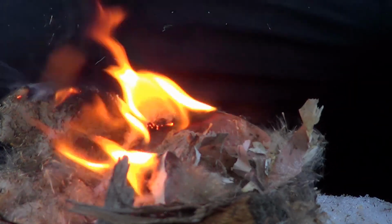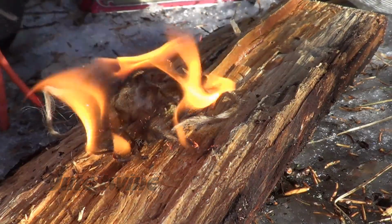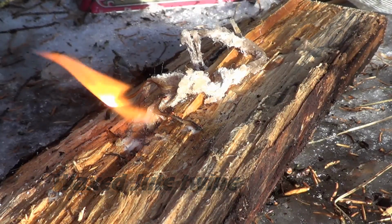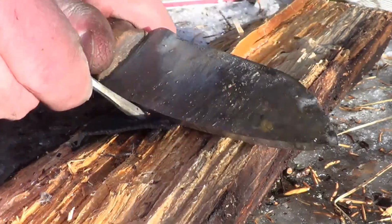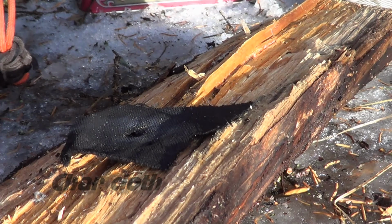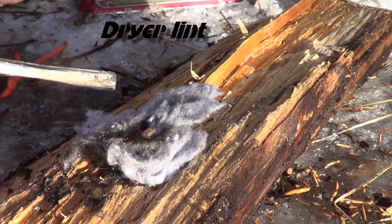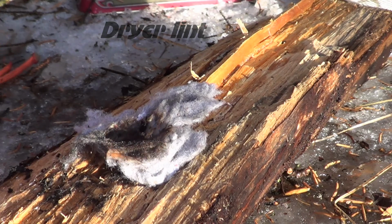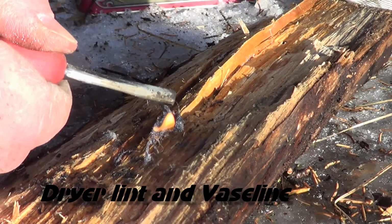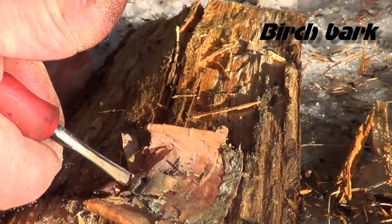So I've been playing around with different tinder. Cattail fluff, red pine, birch bark. Not having too much luck today. Pretty mild conditions. I hate to be doing this when it's really windy, snowy. But I'm gonna get the fire going right now. Just a little one.